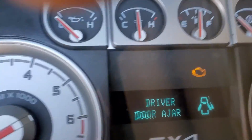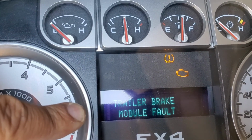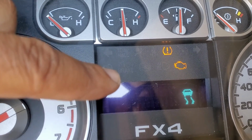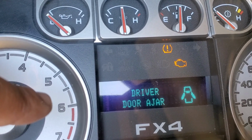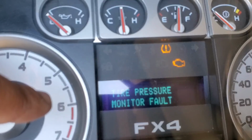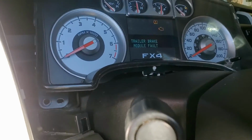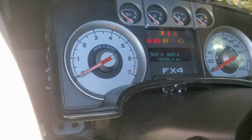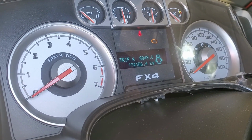Now let's come to the cluster, see what do we have. We have a brake light that comes and goes. We have tire pressure monitor fault, and hello, we have the VSC, driver door ajar. There was another message about the trailer brake control module. I think I have to put the key on. Here we go. Again. Truck has 174,000 miles on it.